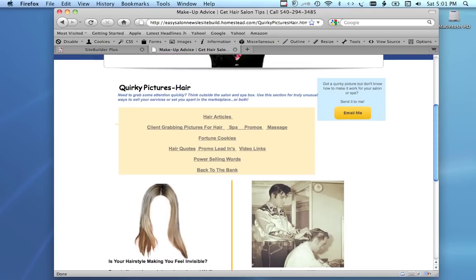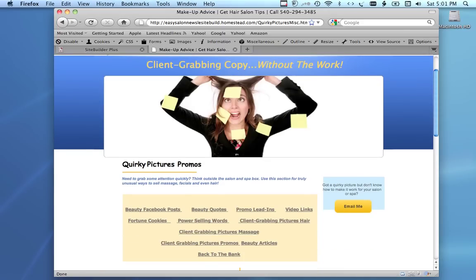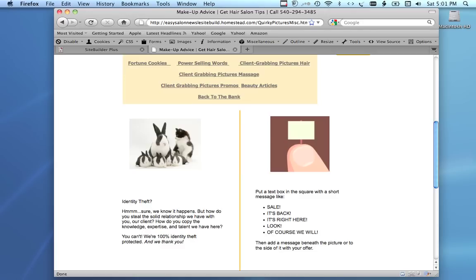And the last one is the promo lead-in. I've got 2 here. I love this idea of branding your business through identity theft. I loved that. Yeah, we know it happens, but because of our solid relationship with you, our client, how can people copy that? How can anybody copy our knowledge, expertise, and talent that we have here? And you're thanking your client for that.